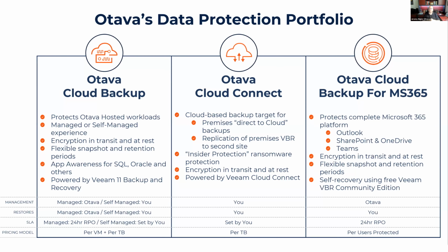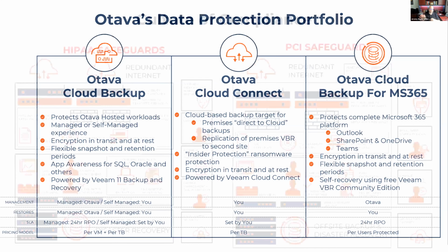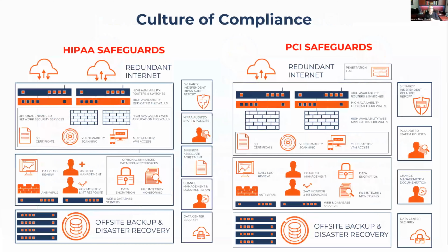Likewise, also your business applications and data through either our cloud backup or from a remote location, our Cloud Connect portfolio. But what I do want to talk about, and Jason, you alluded to this earlier, is really our compliance framework here. Could you take us through Otava's vision for a true compliant framework for both of these, but then in security in general? Yeah, happy to. And what this does for us, this gives us our framework to work from. And it's not just a solutioning perspective, but it's a holistic perspective, because that's how we approach these compliances.